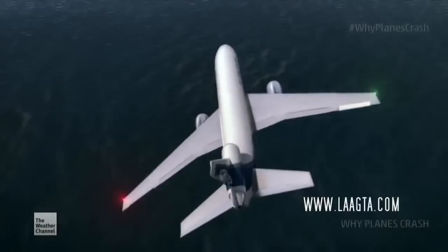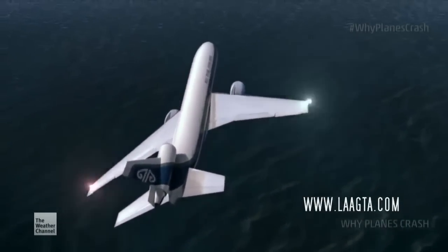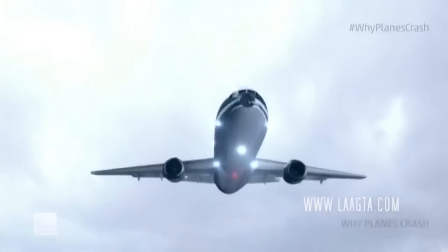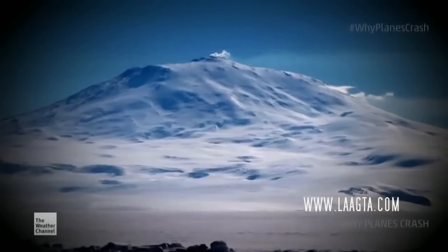Air New Zealand promoted it to be a special event, to go see the bottom of the world. They were selling an experience. But just minutes from their final destination, a terrifying explosion shatters the silence. It's so loud, it seems one of Antarctica's largest volcanoes is coming to life.